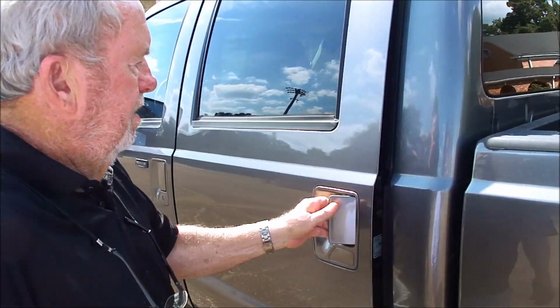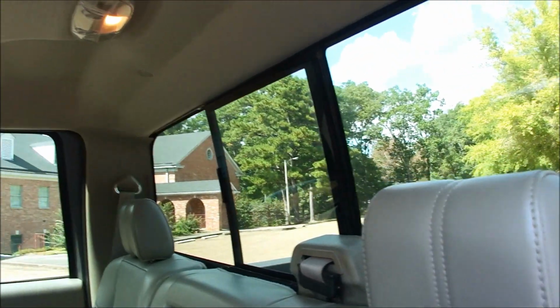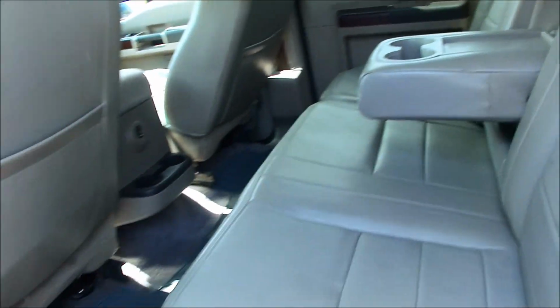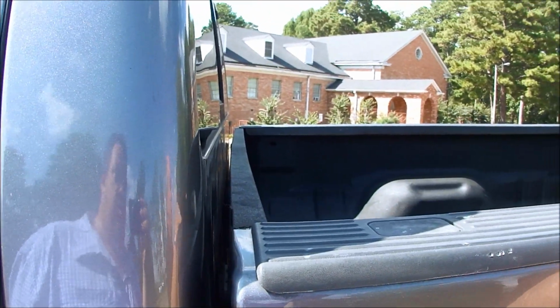This truck's got a good appearance. That back seat is good. Cup holders everywhere. Sliding rear window. See no rust in the cab corners, in the bottom of the doors. Bed line straight. Spray-in bed liner.